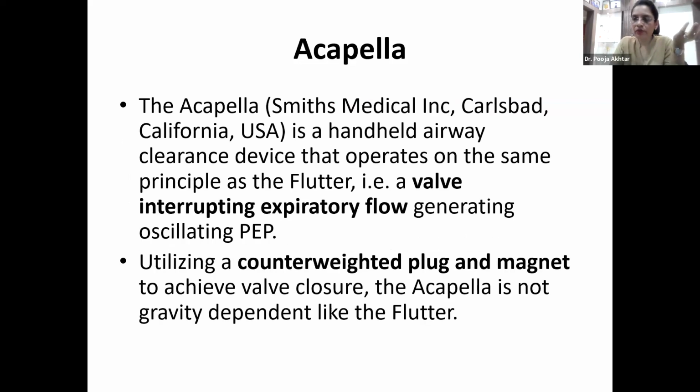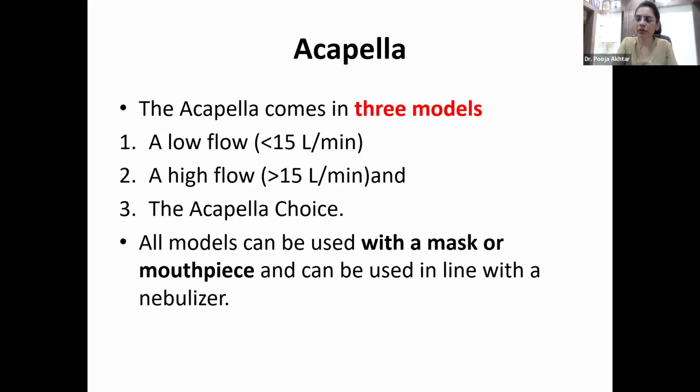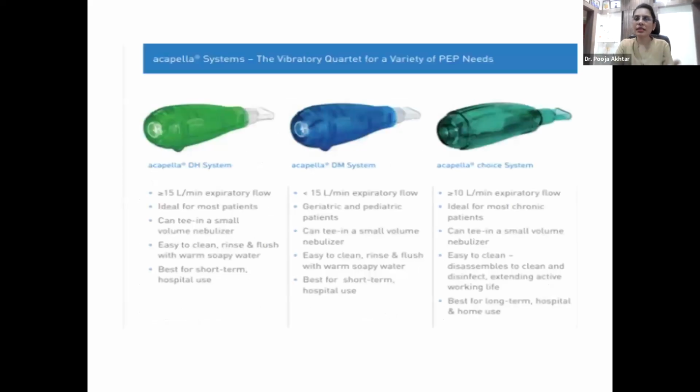Again, what is the principle of Acapella? There is a valve which interrupts the expiratory flow, thereby generating oscillating positive expiratory pressure, same as that of flutter. But it works on a counterweighted plug and a magnet kind of a system inside it, which helps to give you an interrupting expiratory flow rate. But this is not gravity dependent like the flutter. So it is independent. The change in the position of the Acapella will not affect the effectiveness of the device, right? So these are the 3 models.